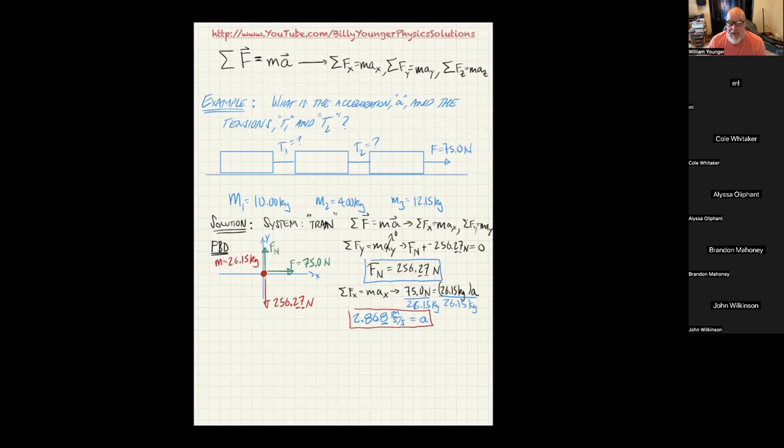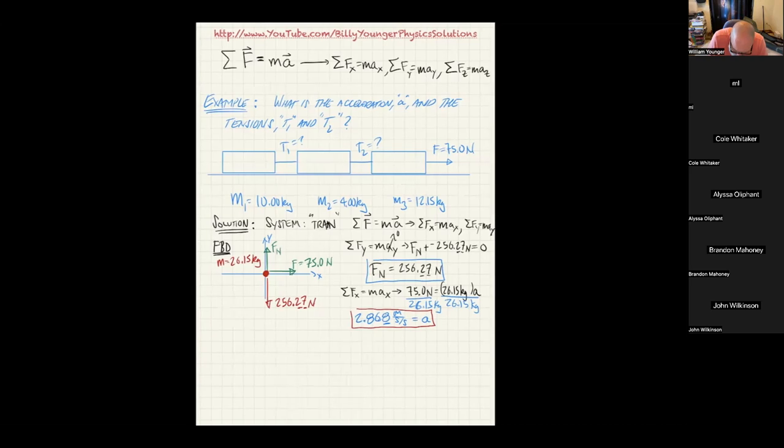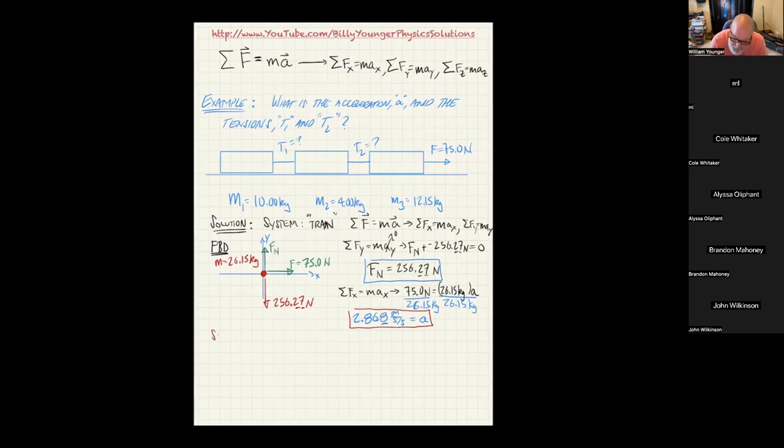Now, in order to find the individual tensions, I'm going to have to use a different system. So I've already found A. Now I need to find the tensions. So first off, I'm going to choose the one at the end, which is M1. So now I'm going to say system. Oops, go back to black. I'm going to go system. And this time it's going to be M1 is the system.